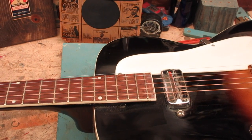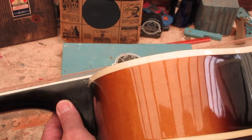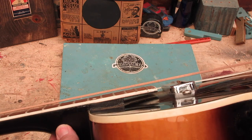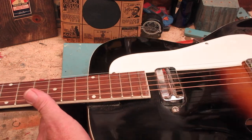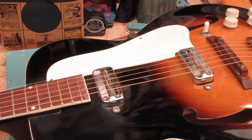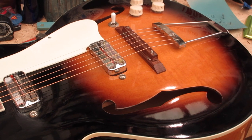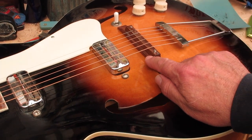When we turn this over, you can see that the action, let me get it in the camera, the action there is really high, really high. And then if you go down here to the bridge, that bridge isn't jumping up and down very high. I think there's already been some work done on it.